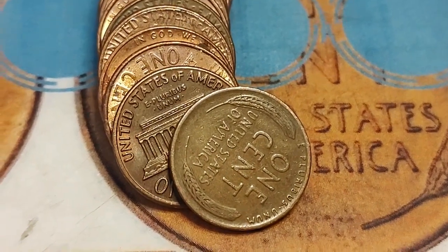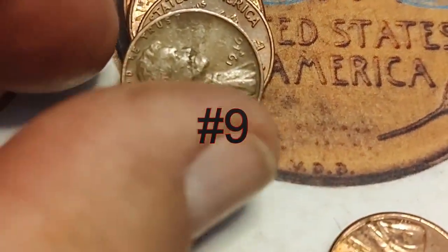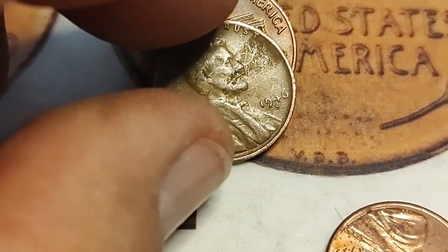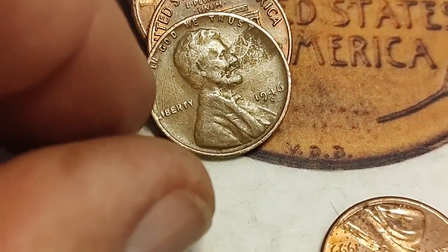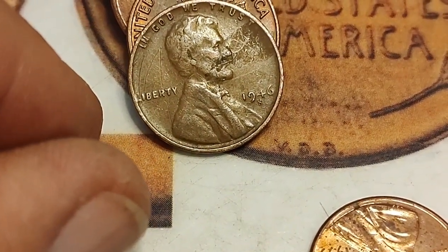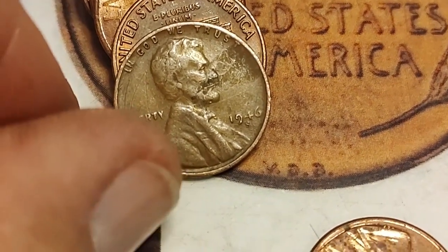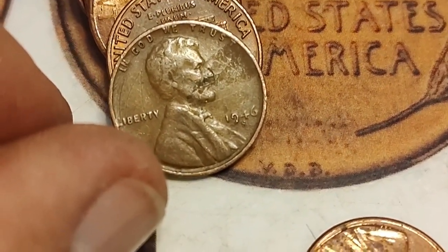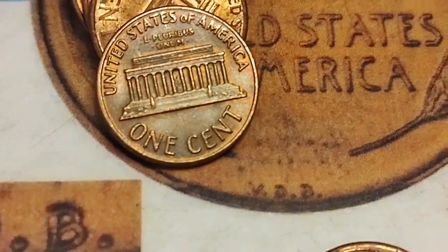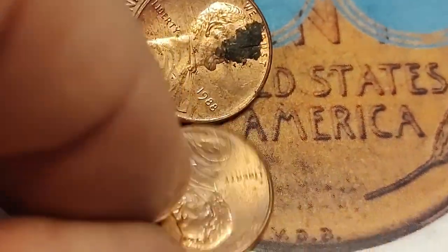Wheat penny number 9. Very cool. What do we have? 1946. Cool beans. I'll have to check my book and see if I need that one. I like finding the S coins. And the S wheat penny is even more fun. That's number 9. Oh, I put that in the wrong spot.